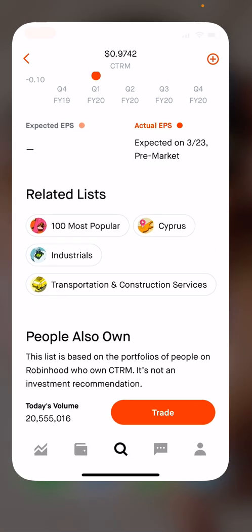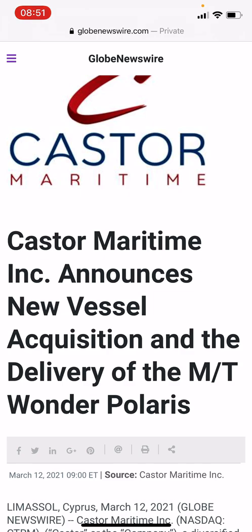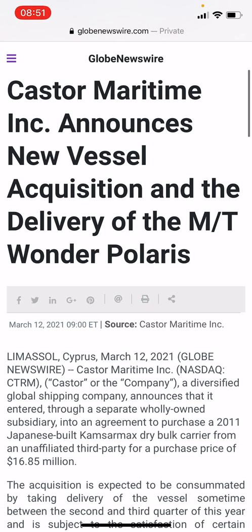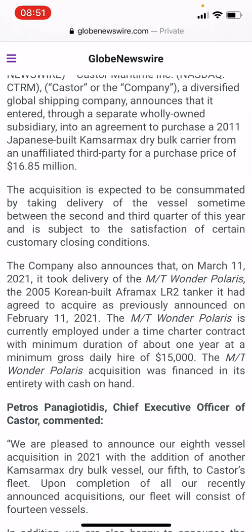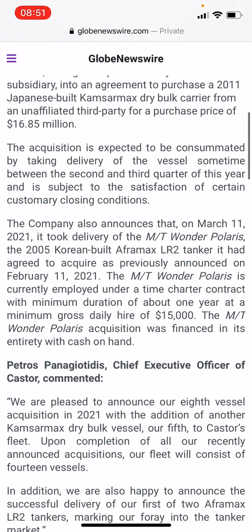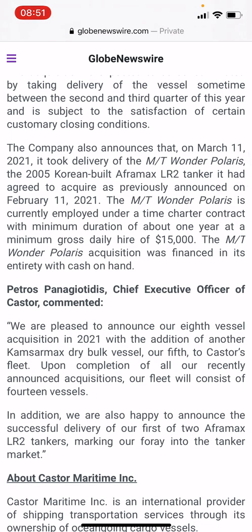So they had some news which I would like to share. Castor Maritime announces new vessel acquisition and the delivery of MT Wonder Polaris. So the acquisition is expected to be consummated by taking delivery of the vessel sometime between the second and third quarter of this year, and subject to the satisfaction of certain customary closing conditions. The company announced on March 11th that it took the delivery of MT Wonder Polaris, the 2005 Korean-built Aframax LR2 tanker it had agreed to acquire, as previously announced on February the 11th.